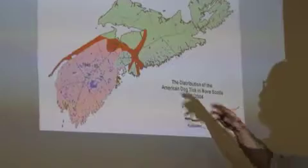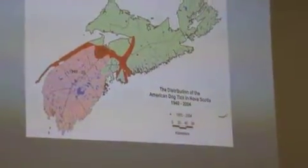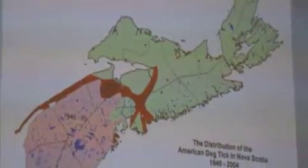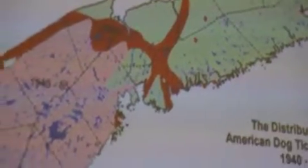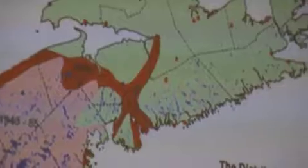Now, can you spot those little red dots all over the place? Any idea what they are? Where people drove to? Yeah, it's roadside picnic parks. Okay? Quick, stop, the dog's got to have a pee. Well, the dog's not the only one.